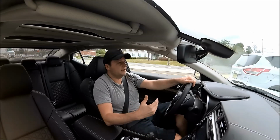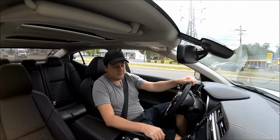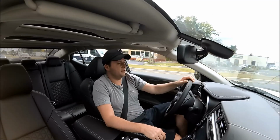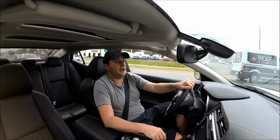See if you really like the lot of new upgrades they've done. The seats are just done really nicely. Anybody that gets into the car always compliments me on the interior as well as the exterior. So overall, I'm really happy with it.